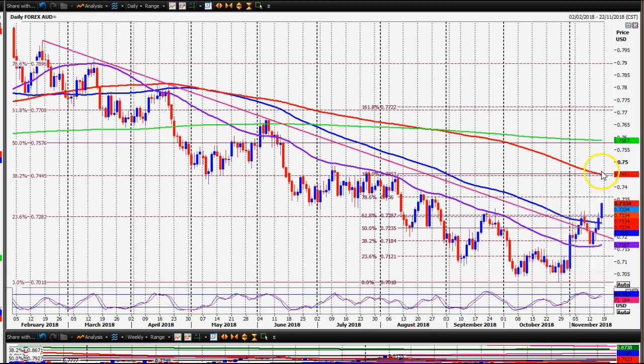We should be getting short up here. That would be enough, and that will probably tie in nicely with that support area in the dollar index as well. I'm hoping. We'll see nearer the time.